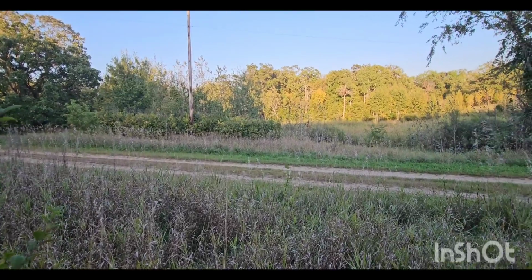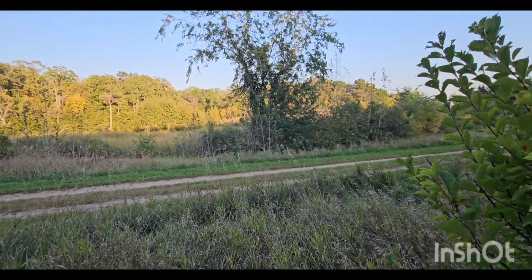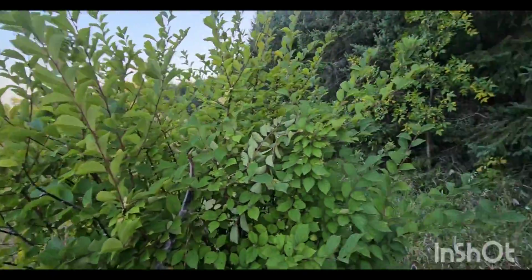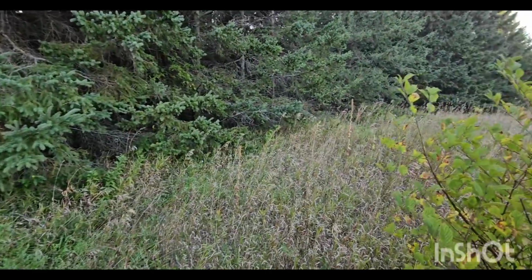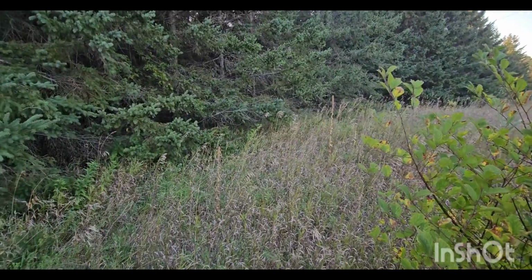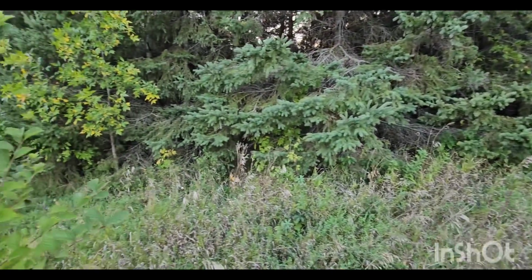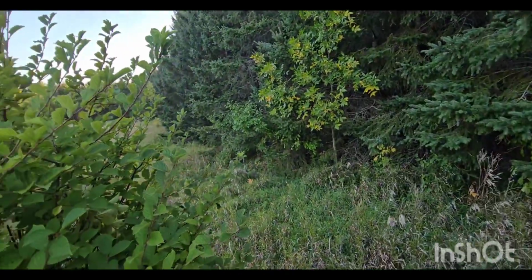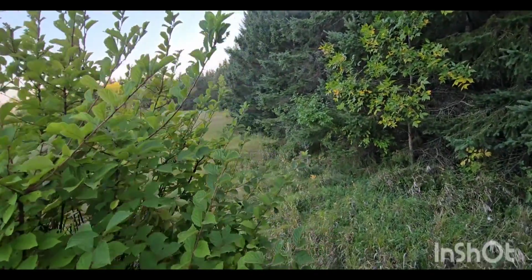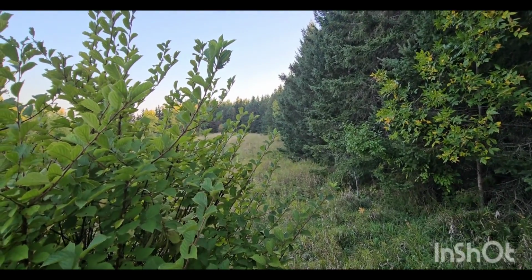The squirrels have all been waking up, chattering behind me. And this thick stuff right here, it's thick. I mean really thick. There are trails that come out of them. Most of them are all down there. All along down there, all the deer come out.